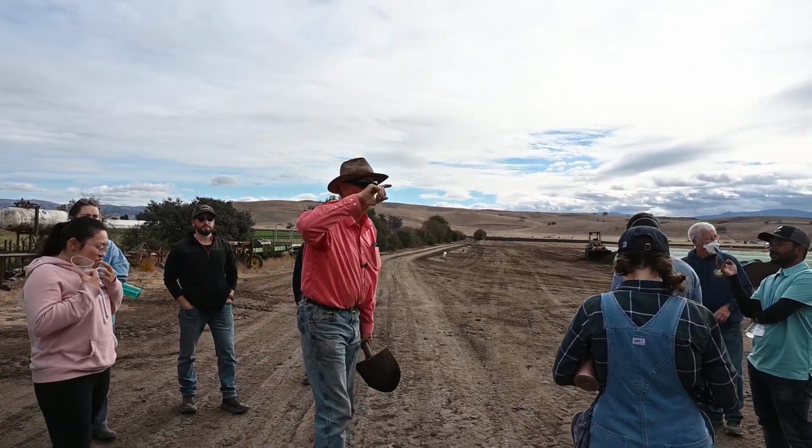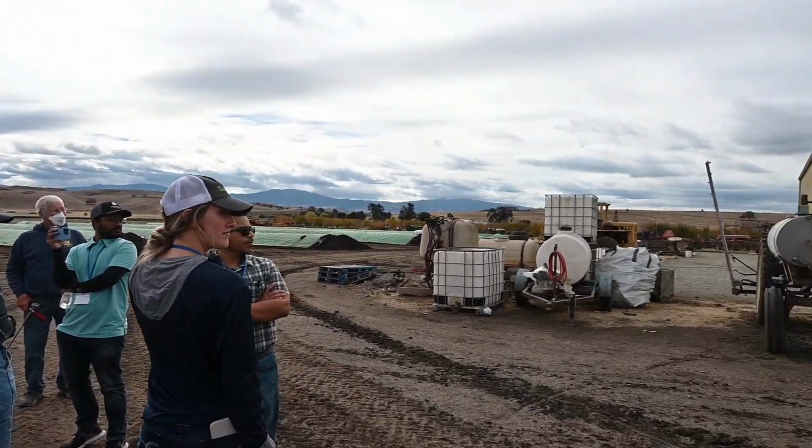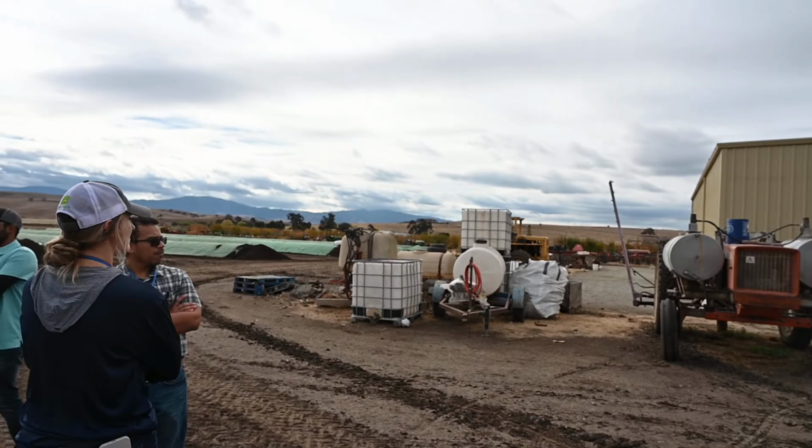Somebody asked about liquid material. We do have a compost tea maker, a 500-gallon compost tea maker. We can take our compost and make a liquid extract from our compost.